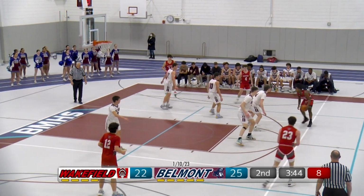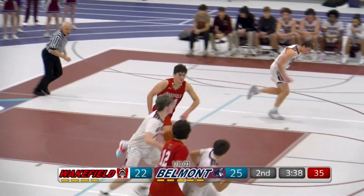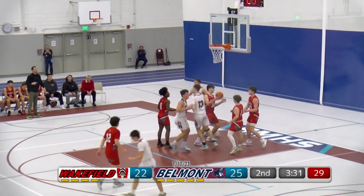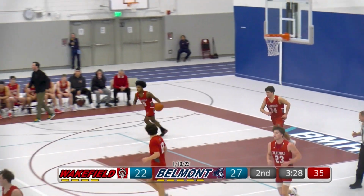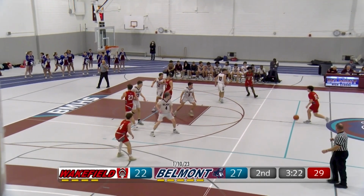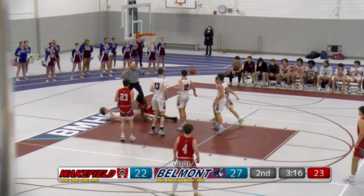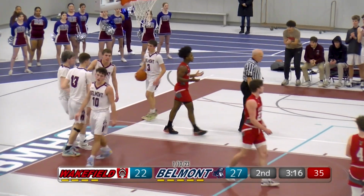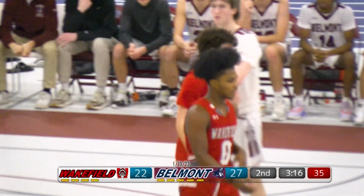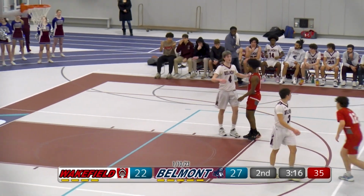Number 4, Declan O'Callahan is in the game for Wakefield right now. First time he's been in tonight. And that's a shot off the rim. And that's a great put away by Colin Galloway in the paint to score 2 hard points. Ooh. Oh, and that's a charging foul on Wakefield. That's on Diari Burton, and he's not happy about that, but that's going to be a Belmont ball. And that's his second personal foul of the game.